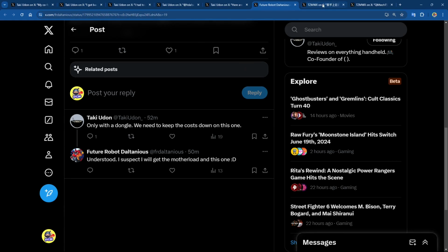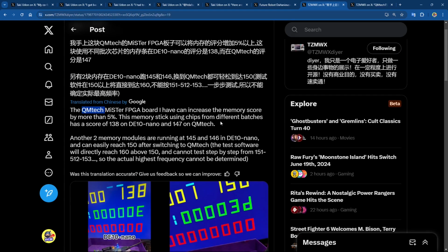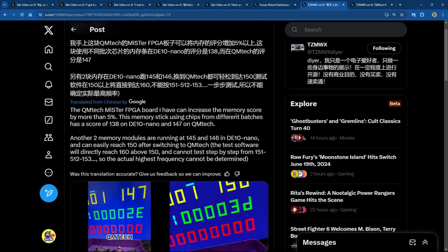Right, okay, let's now, so this is really interesting, right? TZMWX. If you're unaware of this person, this is the person that's working on a handheld Saturn console. They've made very, very good progress on it. And most recently, they've worked on a Saturn cart, which you can use on actual Saturn hardware, and it negates the requirement of using actual Saturn discs.